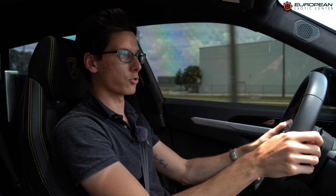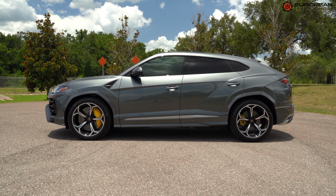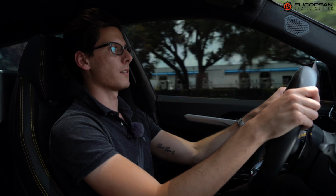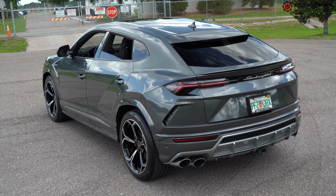This is all-wheel drive. It kind of gives you a bit of that safety net, a little bit less scary when you're getting on it. Even in Corsa, the ride's still pretty nice. It really is, as a daily, easily, obviously money aside, this is the coolest daily you can buy.